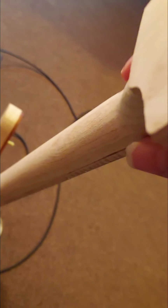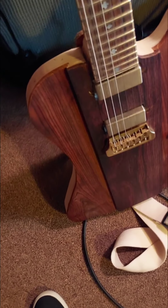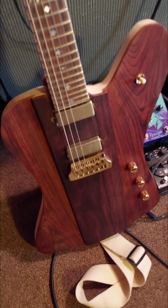I think I'm going to paint the back of it or translucent color it with some red. I'll just leave the top plain. I'm not going to finish the top. It's Coca-Cola rosewood. It doesn't need a finish.